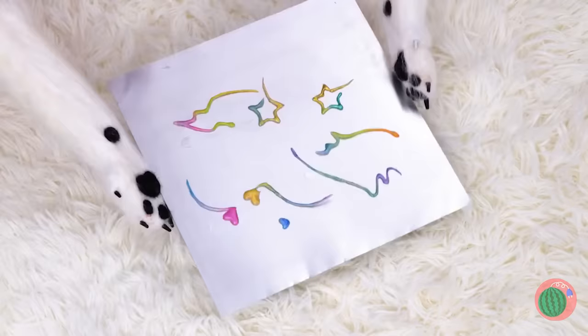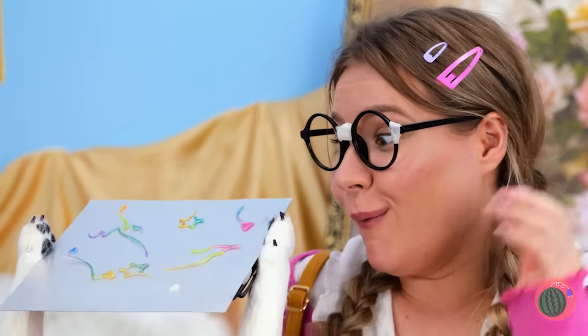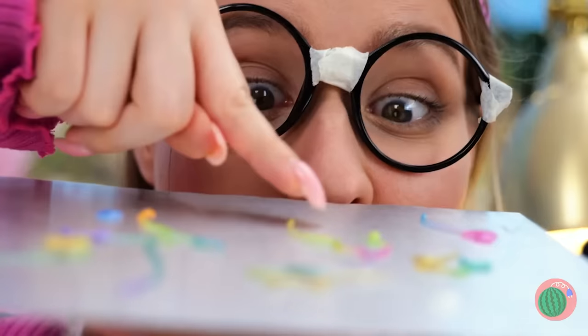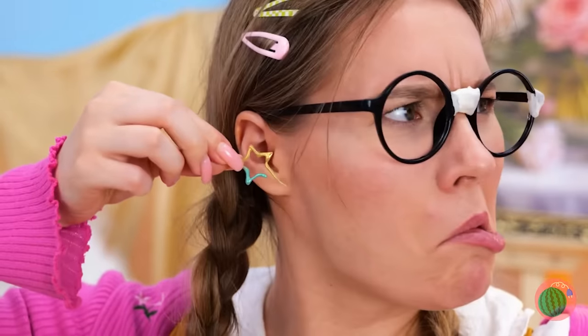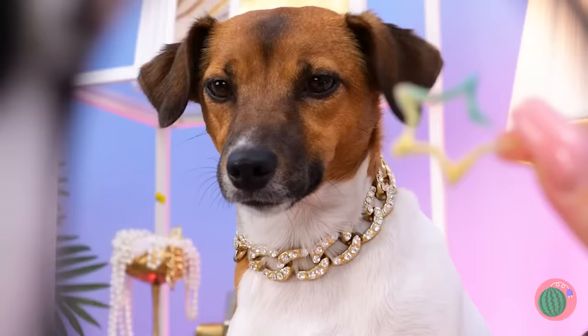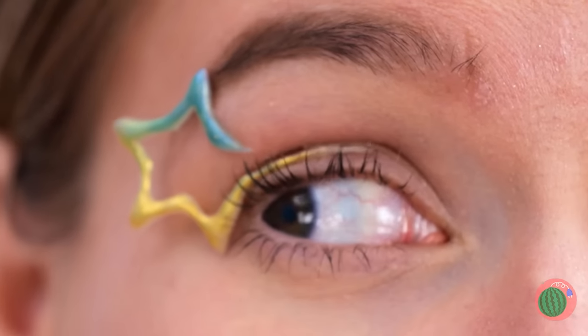Why don't you try them on for size? Wow. All you have to do is pick one. Cool. Wait, where does it go? Here? No, silly, it goes over the eye. Good thing we made a matching pair.